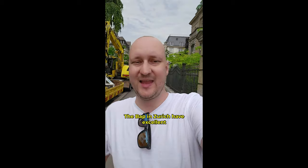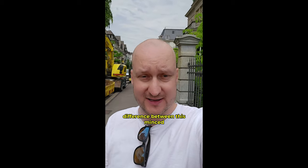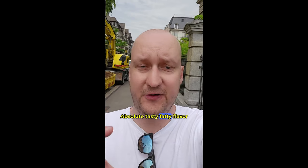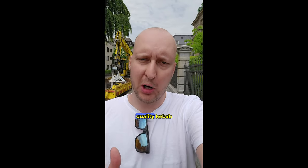Kebab in Zürich have excellent homemade minced meat. You can definitely taste the difference between this minced meat and other minced meat. Over 50% lamb, veal and beef in the kebab. Absolutely tasty, fatty flavor. The bread is also pretty decent and overall a good quality kebab.